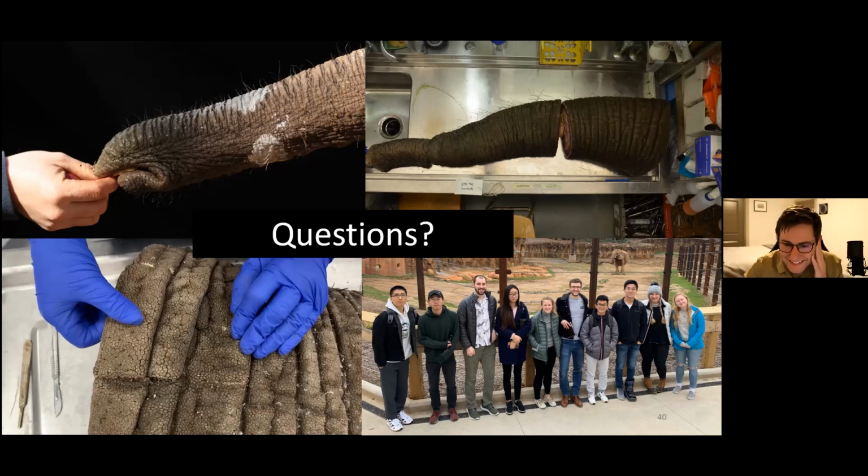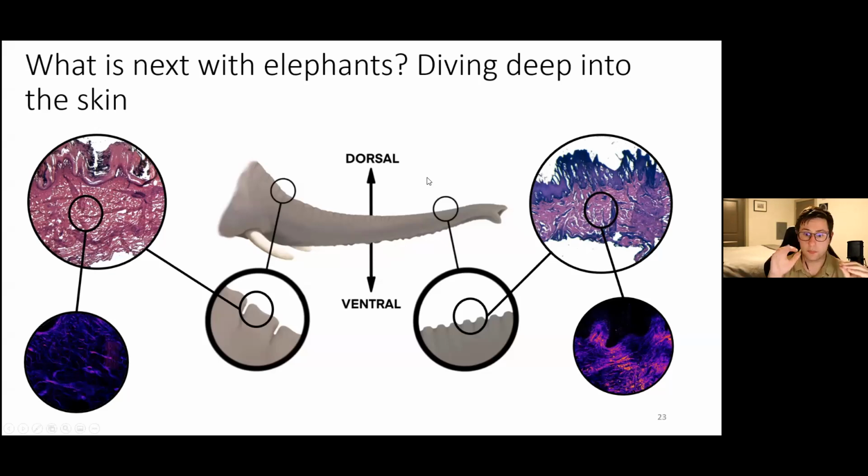Okay. Another question from Rebecca. Is there a difference in musculature from proximal to distal? Yes, great question. So, let's talk about a few things for other audience members so they know. I'm going to open up this picture here. So proximal, distal, dorsal, ventral. We'll talk about these things.